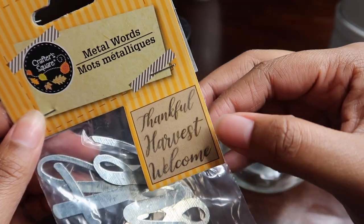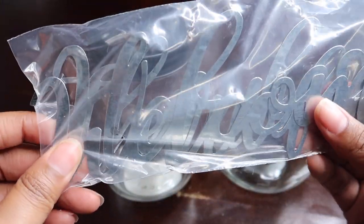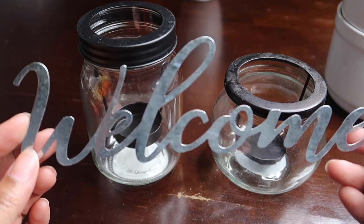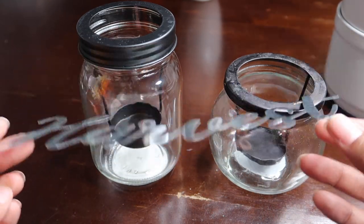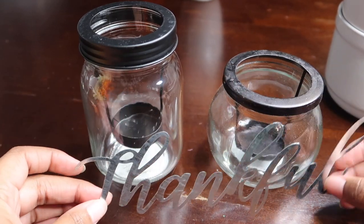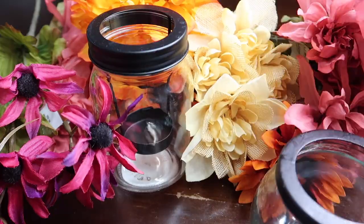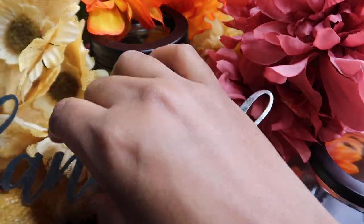Metal words which say thankful, harvest, and welcome, which are too cute. I should have bought two of them, but they were legit. They're good. We have welcome. Super cute, right? Yeah, super cute. Then we have harvest. And then we have thankful, which you could put these and just leave them on something, or I don't know, something. I couldn't pass it up. They're cute. Now for my aesthetically pleasing look of stuff, let's just quickly end this.